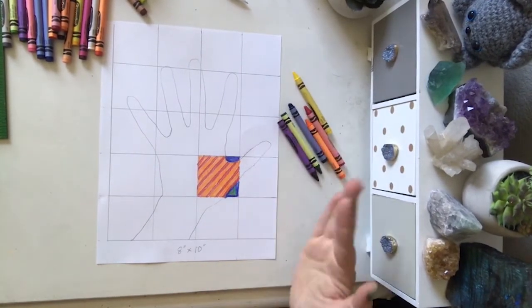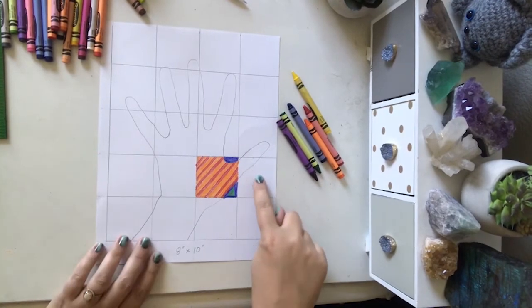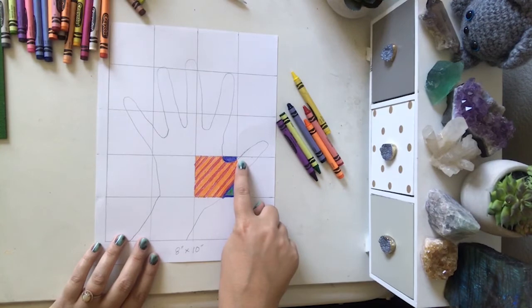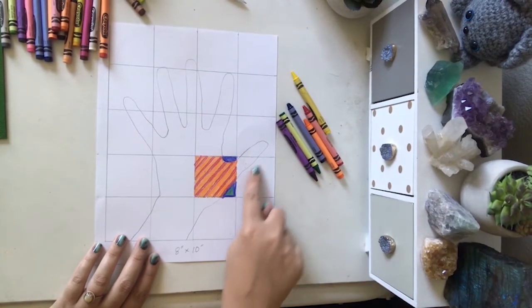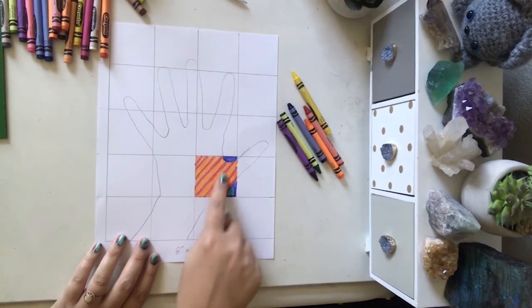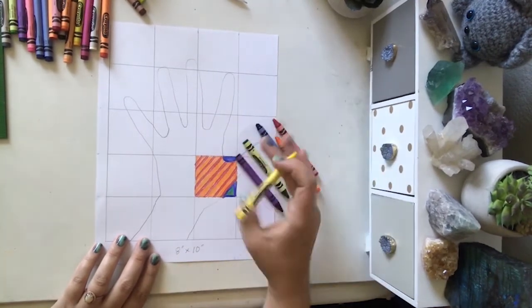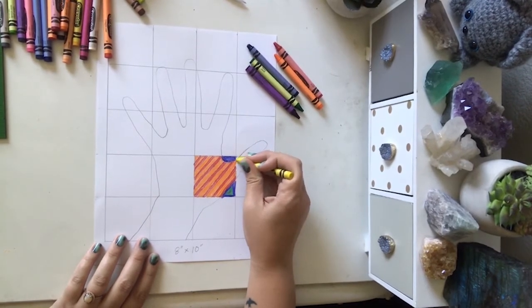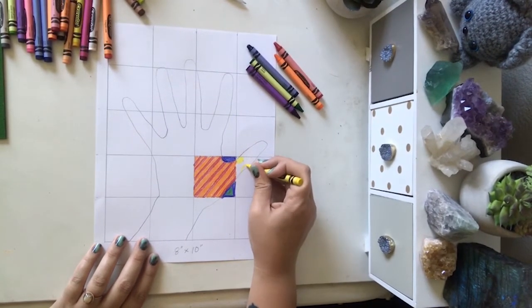Now once I finish with my first grid piece, I move on to the next one. If I go over to here, I can see that my thumb is the only thing that I'm going to be doing in warm colors. And then this whole area will be done in my cool colors. So since my thumb over here was red and orange, I might switch it up, and maybe I'll do polka dots inside my thumb. That could be kind of fun.